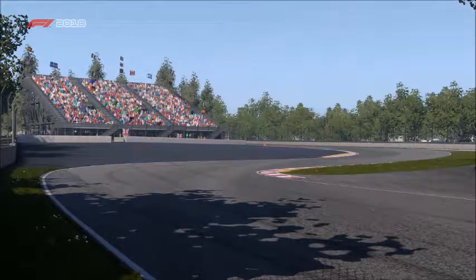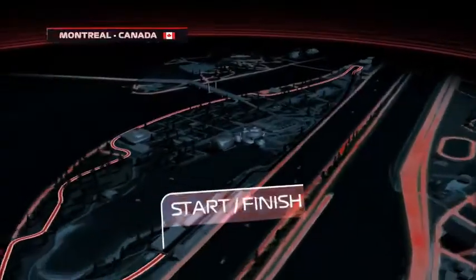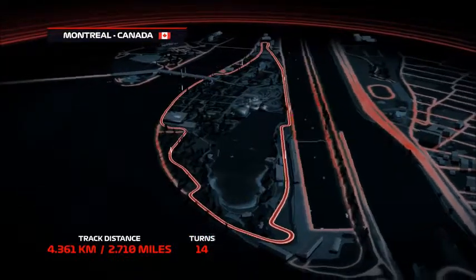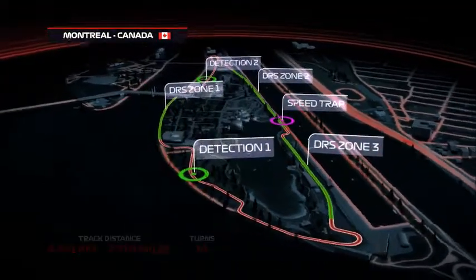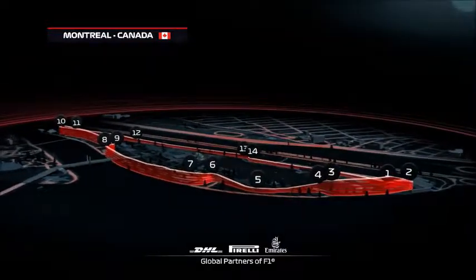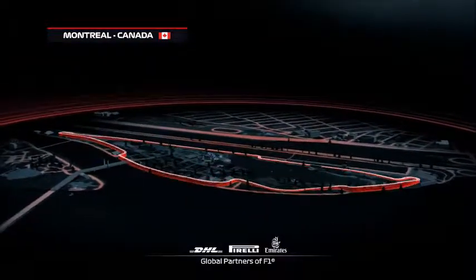We'll be seeing top speeds of around 210 miles an hour here at the Circuit Gilles Villeneuve, with around two-thirds of the lap taken at full throttle. High-speed chicanes spell potential danger, especially at the infamous Wall of Champions. And watch out for overtaking into the hairpin and the final chicane.